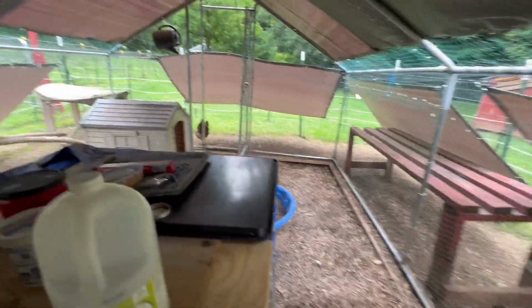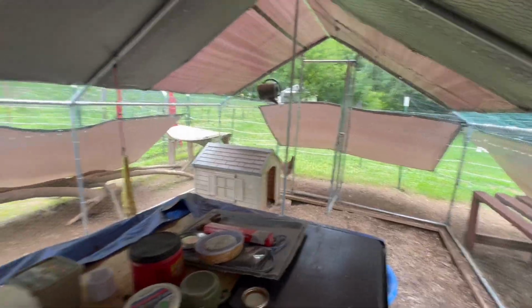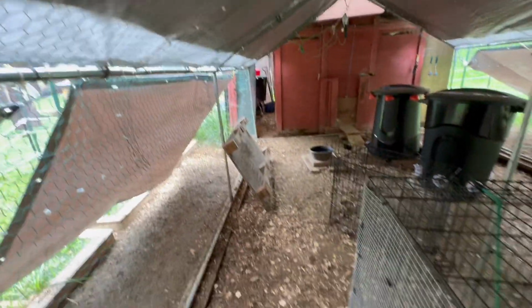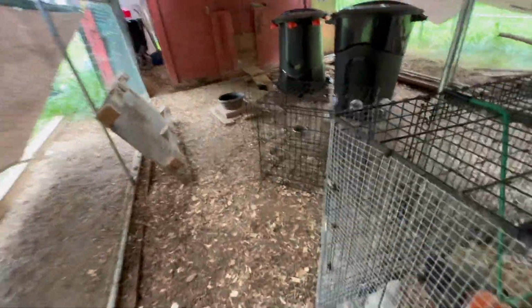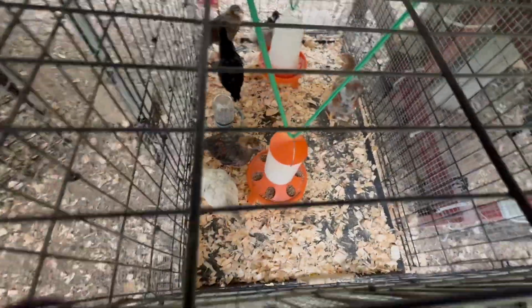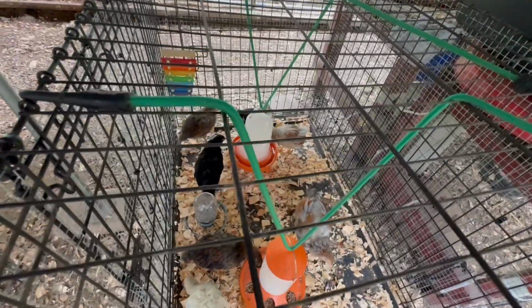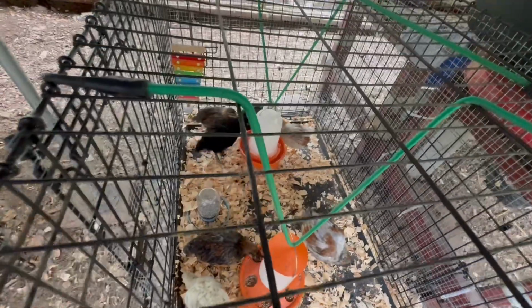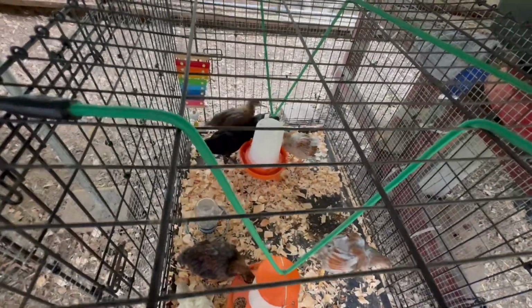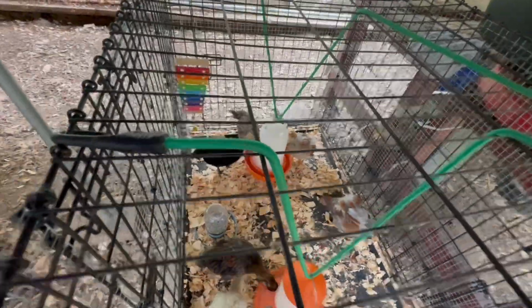I'm surprised Rose is the only one that's outside right now. We're supposed to get some rain, so the wind's starting to pick up a little. Starting to get a little cloudy. You see I'm bumping the water over there, but it's not spilling over, I should say. So that's working good.